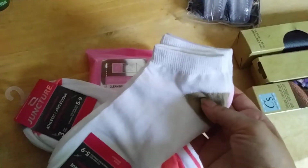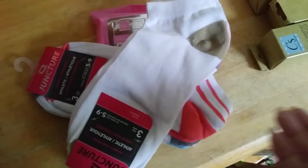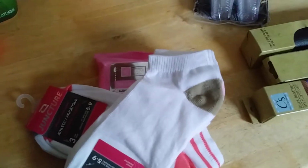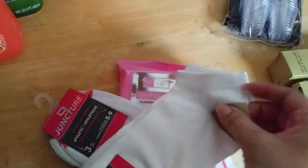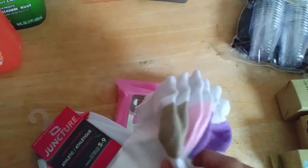Also in their beauty care line, they have an assortment of socks. These are really essentials, especially for the summertime because they're so short. So if you're walking around with some sneakers and you don't want those sturdy winter socks, you can wear these nice cooler ones that are really cute, and they come in a number of colors. As you can see, they're 3 in a pack.